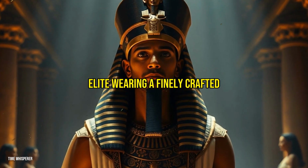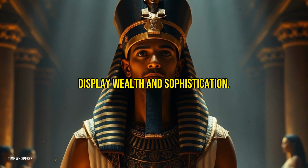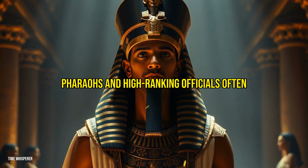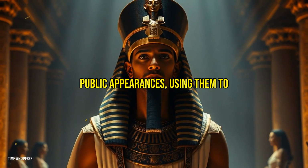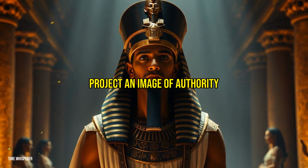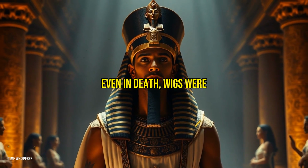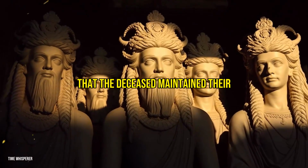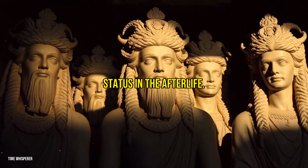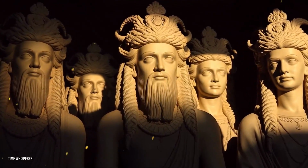Beyond practicality, wigs were also a powerful symbol of social status and identity. For the elite, wearing a finely crafted wig was a way to display wealth and sophistication. Pharaohs and high-ranking officials often wore wigs during ceremonies and public appearances, using them to project an image of authority and divine connection. Even in death, wigs were included in burial practices, ensuring that the deceased maintained their status in the afterlife.